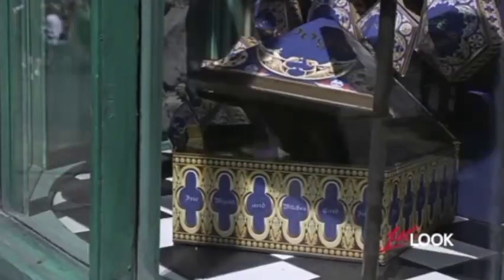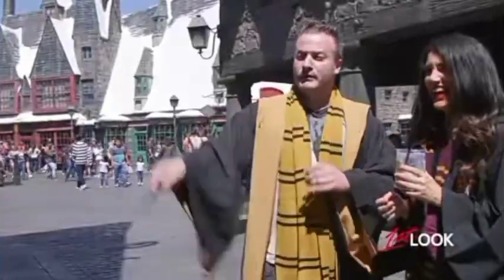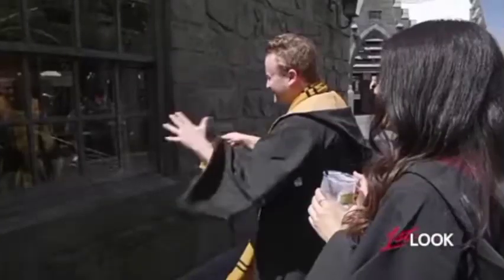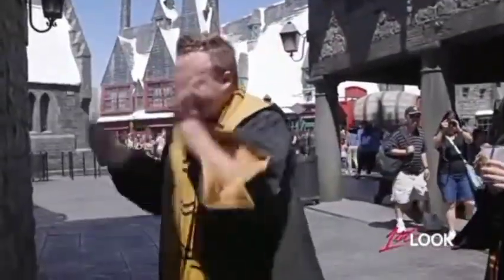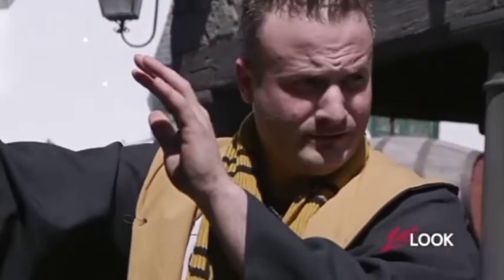Revelio. First time out the gate. Ventus. Ventus. Josh could clearly use a little wizarding 101. And around here, there's only one place to do that.